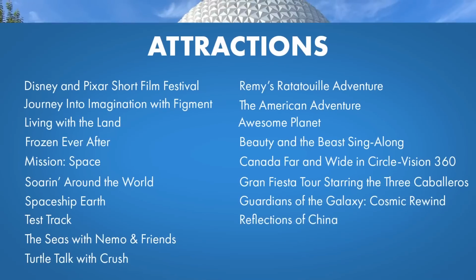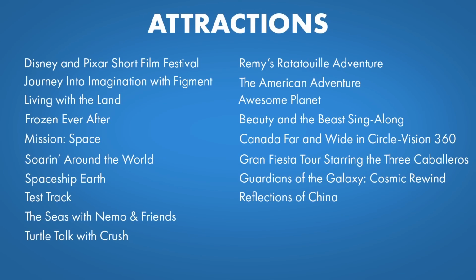We have a full list of every single ride and show here in Epcot, and we're going to try to do all of them without skipping the line once. Let's see if we can really do it.